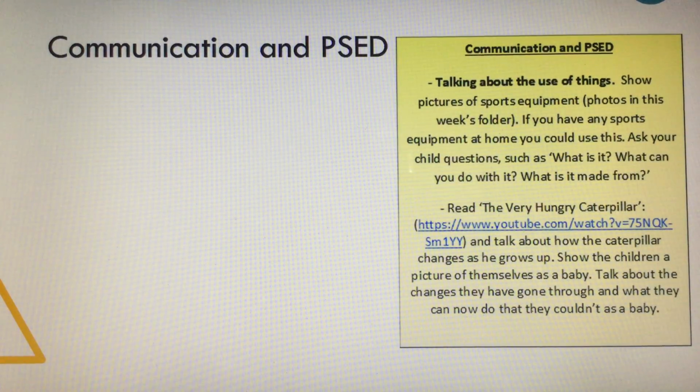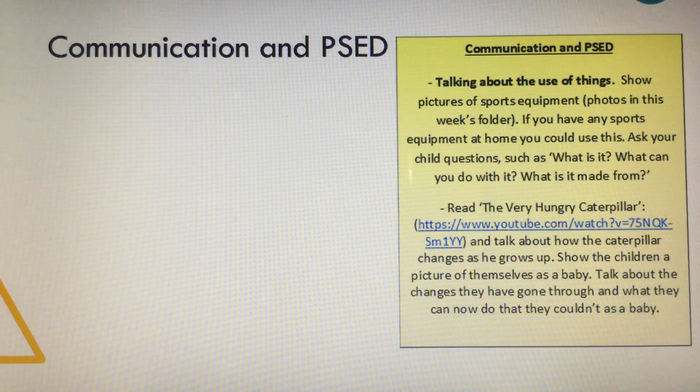For communication this week, we're going to look at what things are used for. So to link to our sporty topic, we're going to look at different sports equipment and talk about how it's used. There are some pictures of different sports equipment in this week's folder to look at, or if you have any sports equipment at home, such as fishing poles or footballs, you could use these. Ask your child questions such as what do they think it is and how do they think people use it.